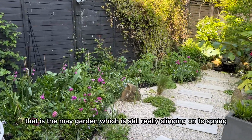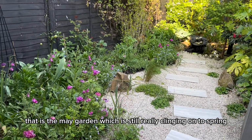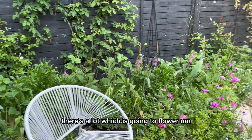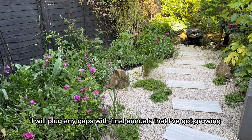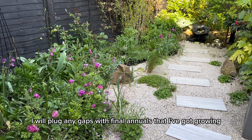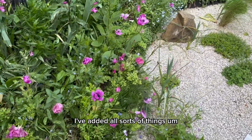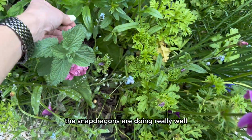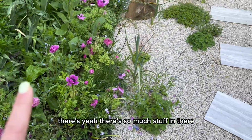That is the May garden, which is still really clinging on to spring. There's a lot which is going to flower. And over the next week, I will plug any gaps with final annuals that I've got growing. So I've added snapdragons, I've added all sorts of things. I've got a lovely Nepeta, that's a perennial. The snapdragons are doing really well. There's so much stuff in there.